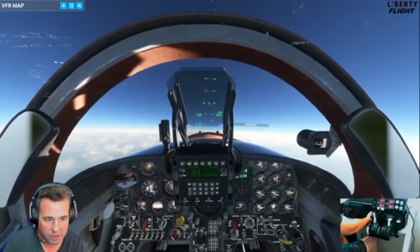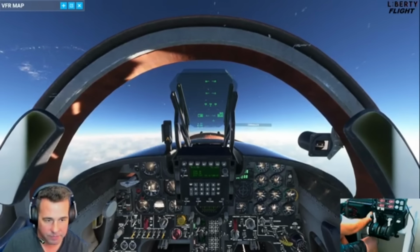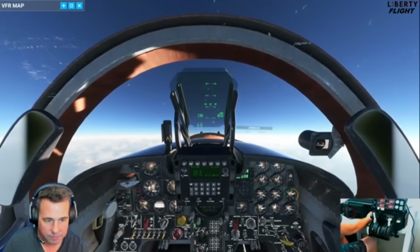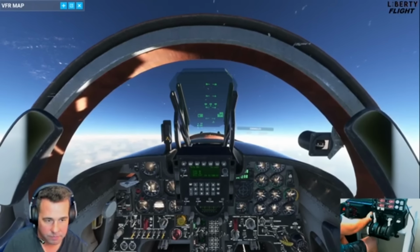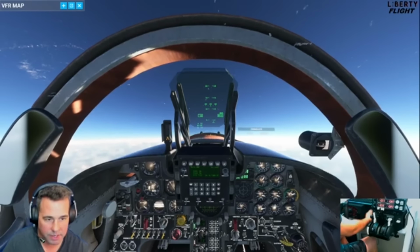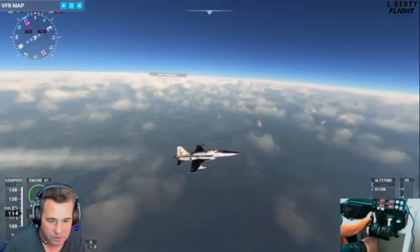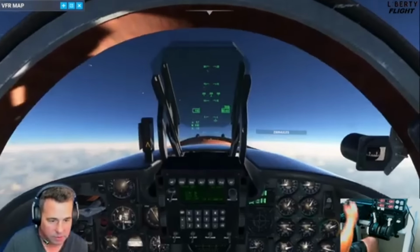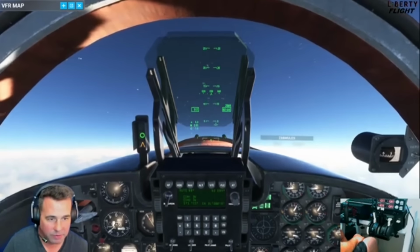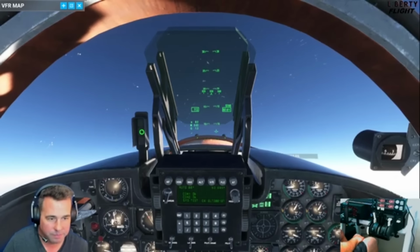I can start to feel the nose dropping a little bit. Still climbing. Let's see if we can get it up to 60. 60,000 feet. All right, we got up to 60,000 so far. Now I'm just gonna pull all the way back here. I want to see what it will do. We'll go up to about 20 degrees nose up.